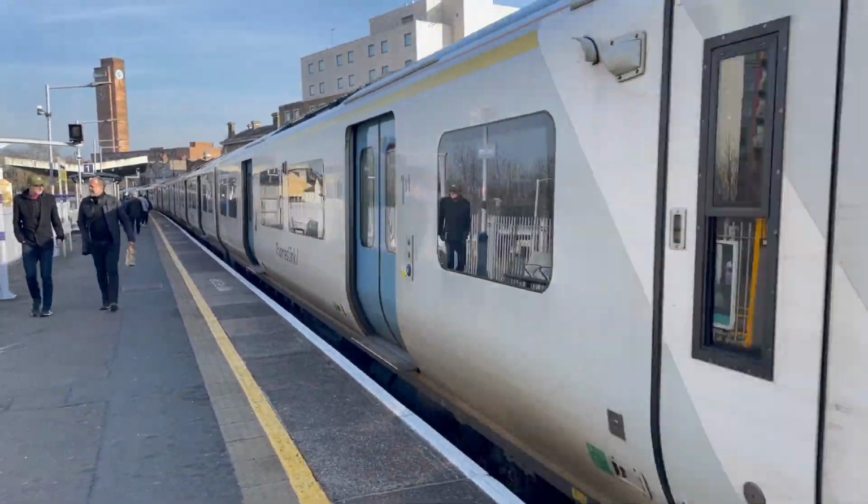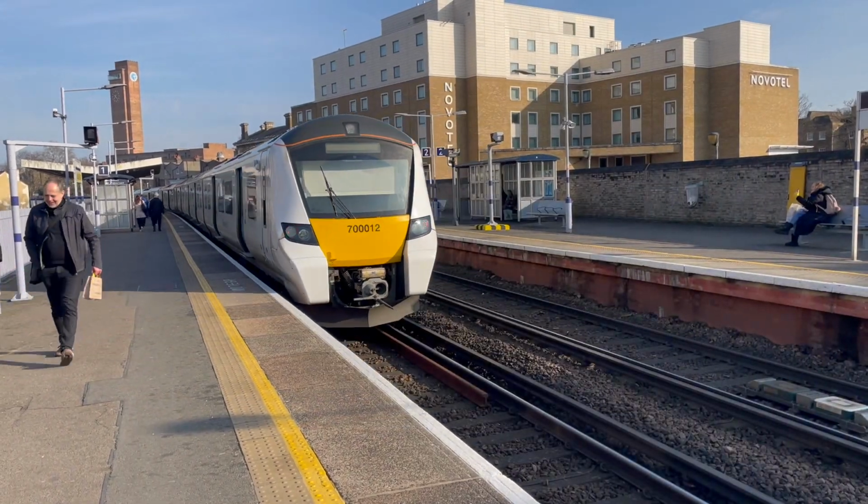Welcome to Greenwich. So, we have arrived at Greenwich, the original terminus of the line. And of course, this station has had expansion as well, as it was rebuilt in 1999 to accommodate that thing.